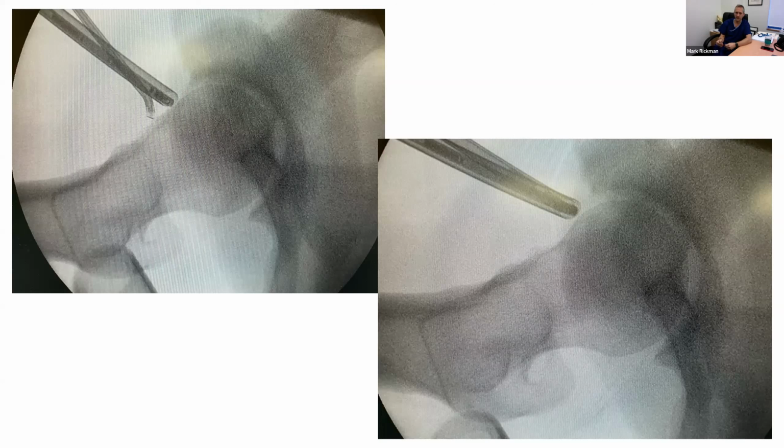So I think if I was going to give a message to people at all, it would be that ideally as a hip arthroscopist, we need to see these people sooner in the process, not 2 or 3 years down the line when it's a bit too late, really. But there you go.